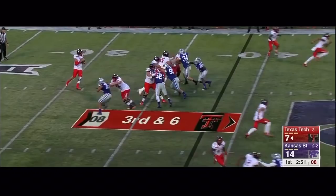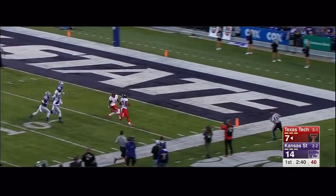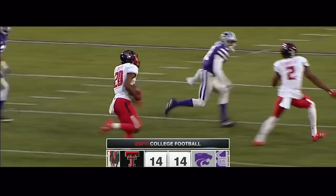Here comes the blitz from the Wildcats. Mahomes better get rid of it. Does. And it's a strike for first down. Coutee gets loose in the secondary. Inside the 20, he could go. Touchdown. No penalty flags. 61-yard touchdown catch and run for Keke Coutee.